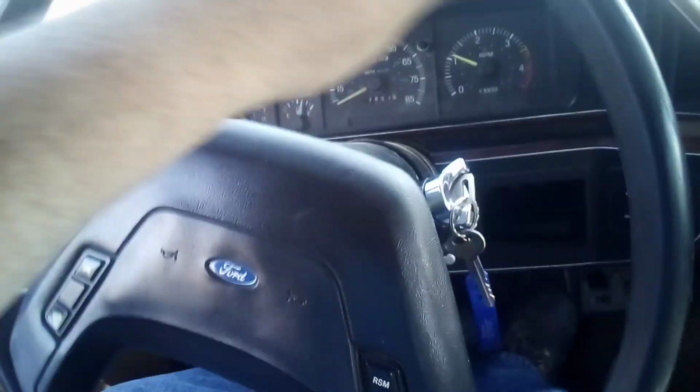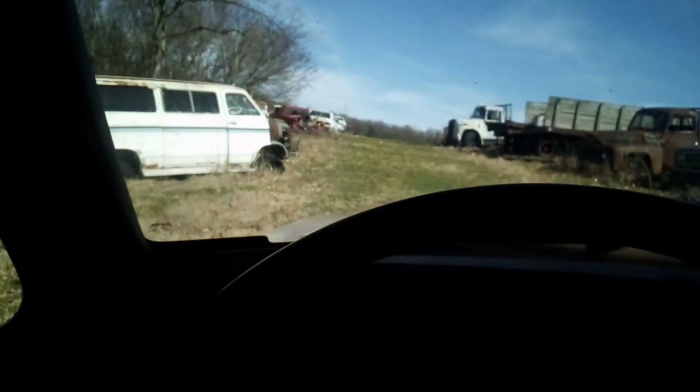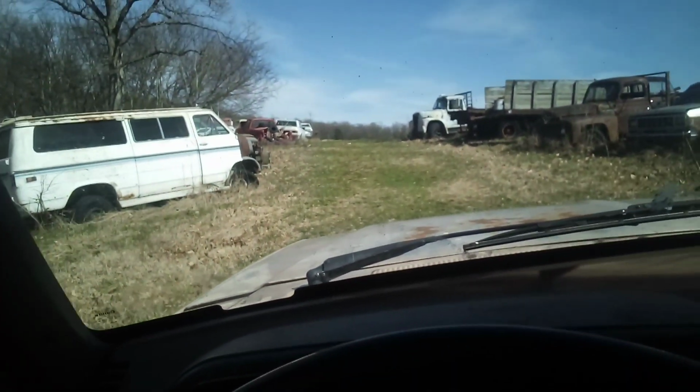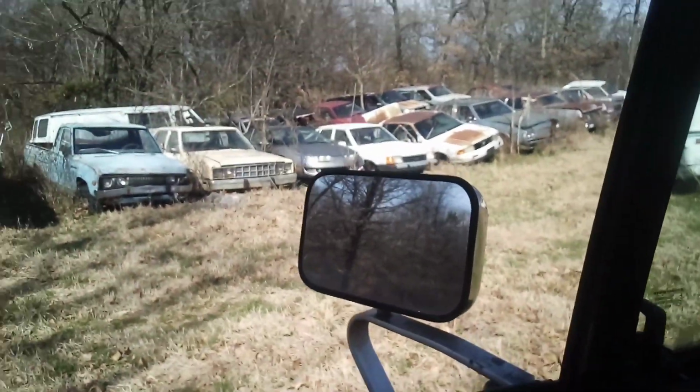My friend that owns this salvage yard has been parting out a lot of the newer stuff. He's winding down in his older age and with some health problems. He's not really buying a lot of stuff anymore. He's more selling off the newer stuff to U-Pull-It in Rogers, Arkansas, and kind of hanging on to what he still has.